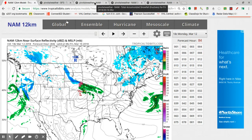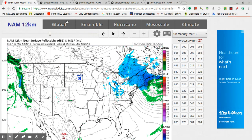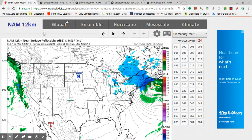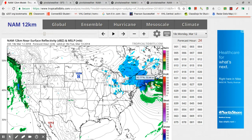And now let's move on to the 12 km, if you're ready to see that. Before I actually show you, you can see that the NAM 3 km doesn't really show much mixing in for Cape Cod. Maybe far areas of Cape Cod could see some mixing. However, that doesn't seem too likely. But unfortunately, those areas will definitely have the strongest winds, and I'll show you that, guys, in a minute.